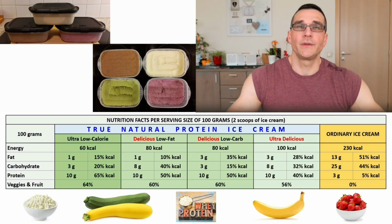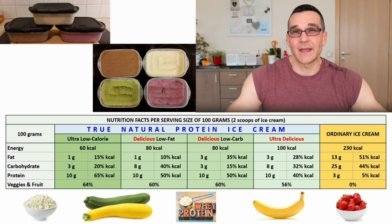A 1 liter container of my true natural protein ice cream offers more than 1 hour of ultimate taste sensation for only about 500 kilocalories. 60% is healthy veggies and fruit, and most of the rest is very high quality protein. Tell me, can it be any more spectacular?